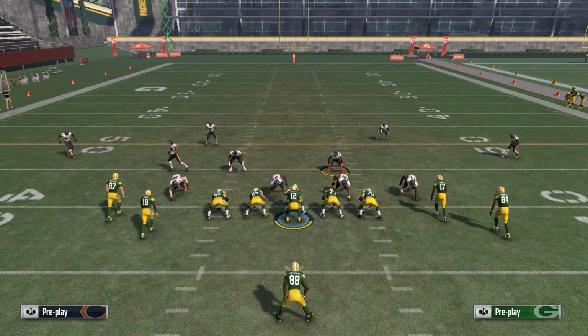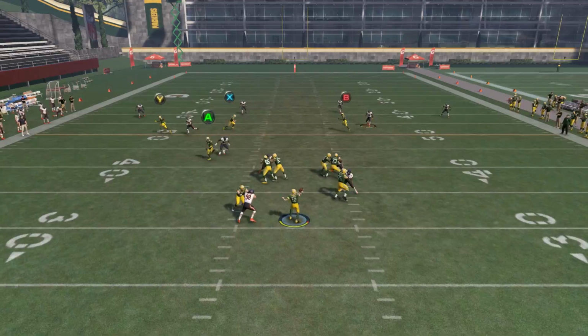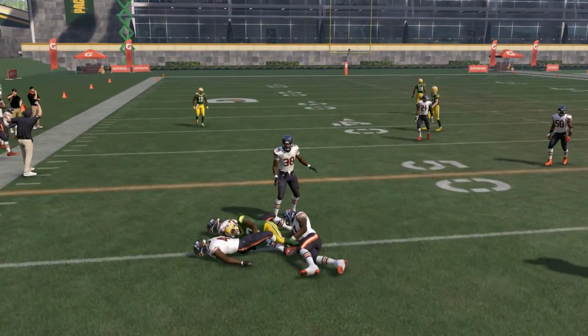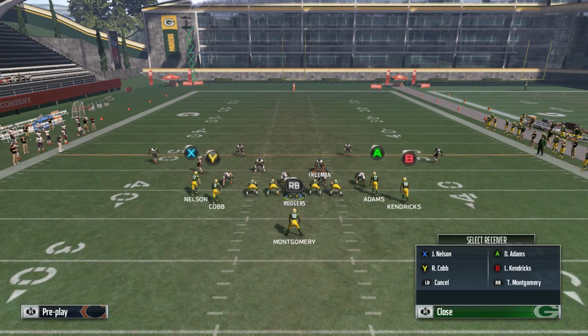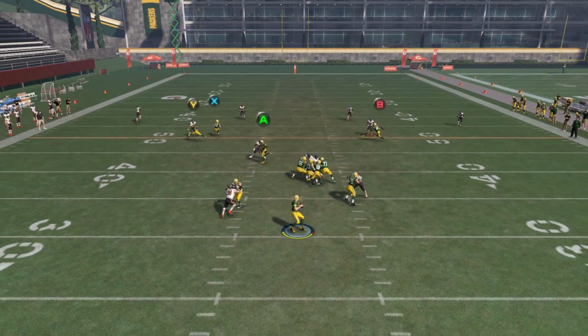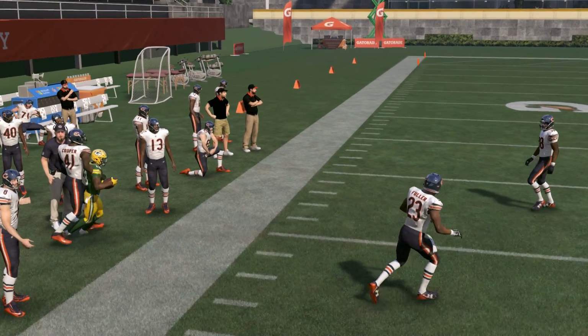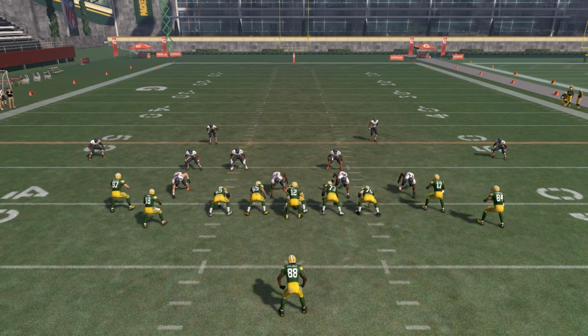Now, while we're on cover 4, just to show you, we can also, of course, hit the drag against cover 4 and pick up about 4 to 5 yards with that. And also against cover 4, one thing that cover 4 is not typically too good at is covering the corner routes. So we can hit that corner route to the sideline if they try to cover 4s as well. So cover 4, cover 2, cover 3, man, not going to do it versus this play.